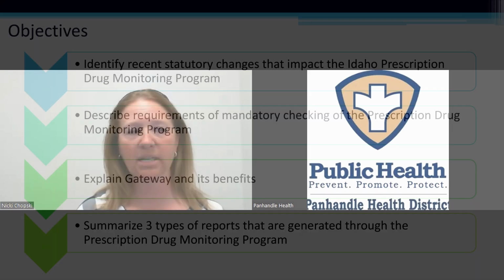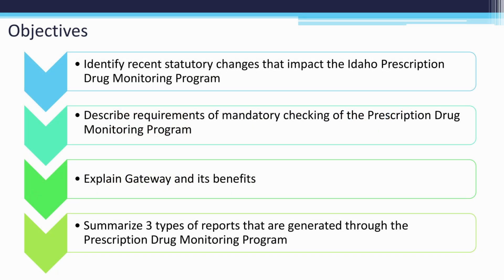The first one is to identify recent statutory changes that impact the Idaho Prescription Drug Monitoring Program, to describe requirements of mandatory checking of the Prescription Drug Monitoring Program, to explain Gateway and its benefits, and to summarize 3 types of reports that are generated through the Prescription Drug Monitoring Program.